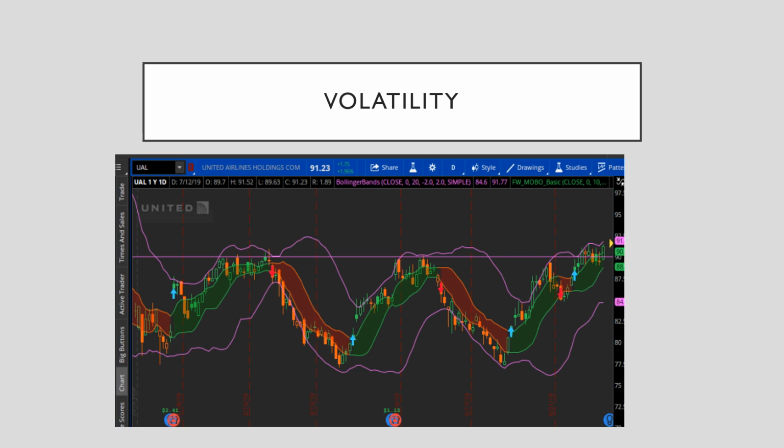Volatility, and this is what I added to my trading that really stood out. Momentum bands. For those that use Think or Swim, it's the momentum basic indicator, and just add Bollinger Bands on top of it. So Bollinger Bands and momentum bands, right? It is very, very, very simple. Green to red, you go long.